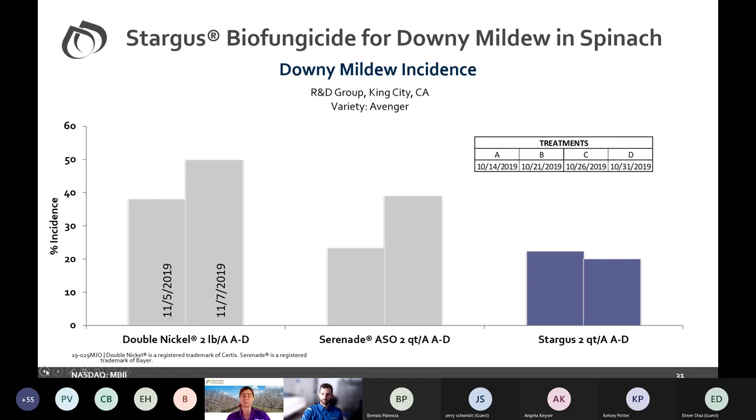So now, since we talked about percentage severity a moment ago, as Taylor kindly pointed out, we'll talk about percentage incidence from the same study, that Avenger variety of spinach. No need to go over the treatment timings because they're the same. So we'll just consider the percentage incidence scale on the y-axis. As before, we have our same treatments in the same layout, in that the left-hand most bar of each cluster is the data from the 5th, and then the right is the 7th of November. Double Nickel having between 35 and close to 50% incidence over that 2-day span.